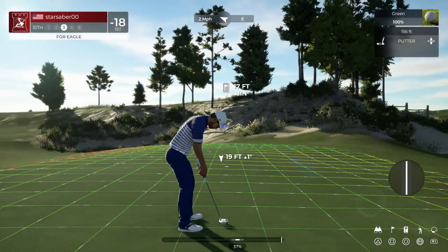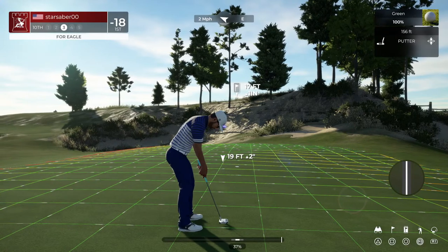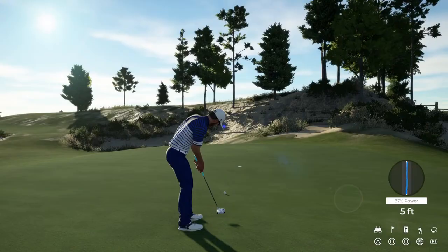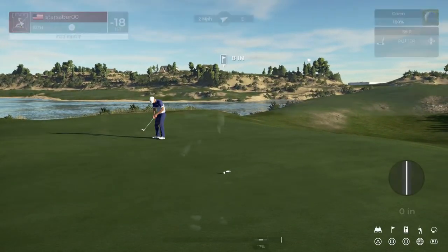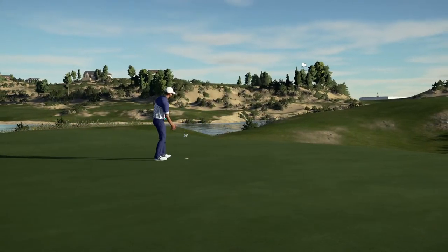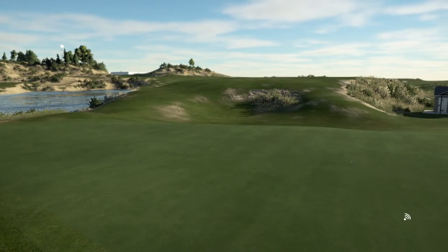Well, look at you putting for eagle now. That's fine work. Fine work indeed. This for eagle. Going towards that hole. All right, let's get a birdie and get out of here. What do you say? That was a good putt, and it drops in for birdie number 6 on the day.